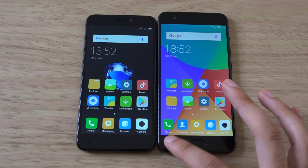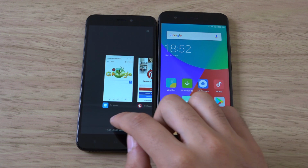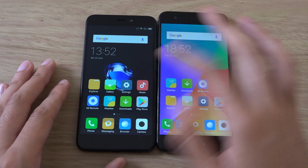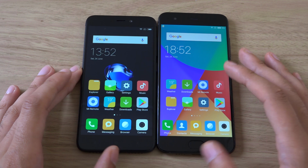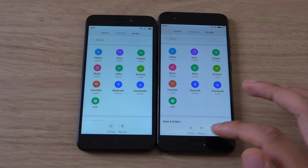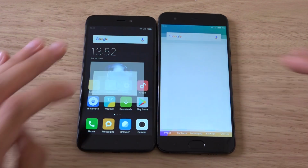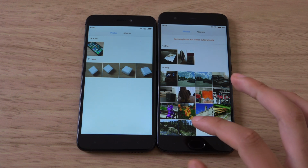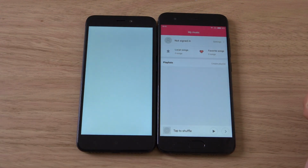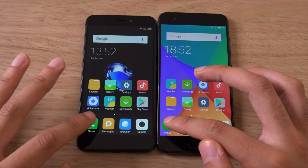So I have closed everything down on both of them. This is a 3 gig RAM model. I haven't closed everything down on that one. So you can see 3 gigs of RAM versus 6 gigs. And let's go. And let's see here. Can you see a difference? Looks a little bit snappier on the right, probably.